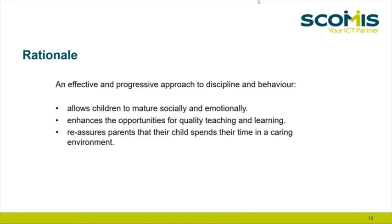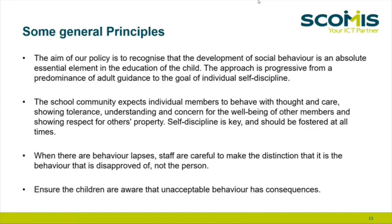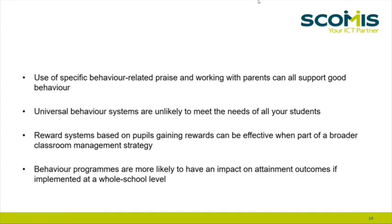They suggest some general principles, and a lot of these are about consistency: looking at the behaviour, not the pupil, making sure there are consequences, and making sure that children are taking a reflective role in their own behaviour. Use specific behaviour-related praise, so where there is good practice going on, where children are working well, that needs to be praised. Reward systems are good, but they must be part of a wider strategy of managing classroom behaviour, and they do need to be implemented at a whole school level.